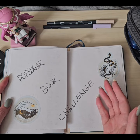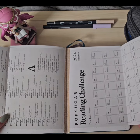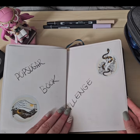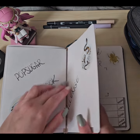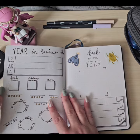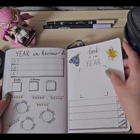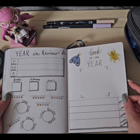The prompts are all on one side, and the other side has a space for me to write the books. I'll probably nowhere come close to completing that challenge, but again, I just wanted to see where I ended up at the end. It's the first year I've tried this one. The next page, I have my year in review, and that's just all the different things that I'll combine from all the monthly reviews to put it all on one page at the end.